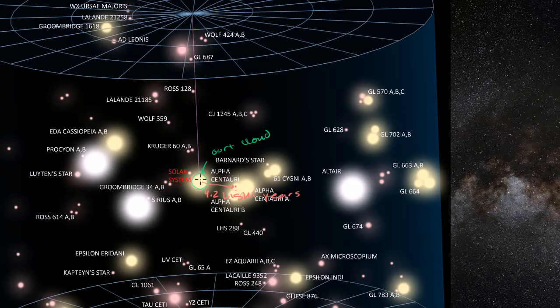And you might say, hey, that's not too bad. We should take a trip over there and check them out, see if there are any other people there that we can meet and exchange technologies with, or whatnot. But this is a huge distance. Just this 4.2 light years is an unbelievably ridiculous distance.